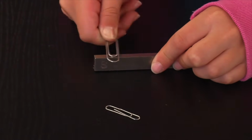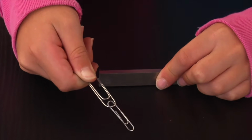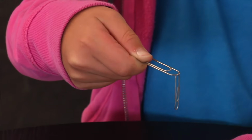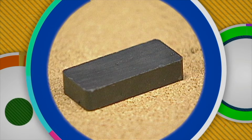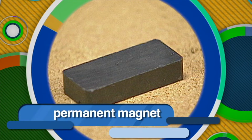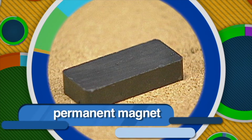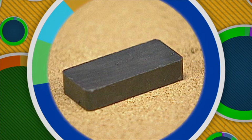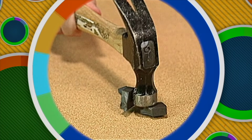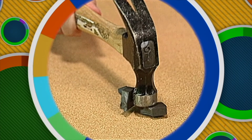Some metals are easy to magnetize, like paper clips, but they lose their magnetism quickly. They're called temporary magnets. Other harder metals are more difficult to magnetize, but they tend to stay magnetized, like this bar magnet. They're called permanent magnets. Permanent magnets can become demagnetized too. By striking them hard or dropping them, domains can be knocked out of alignment. Heating a magnet can also destroy its magnetism. It's also interesting to note that if a magnet is cut in half, it creates two smaller magnets with both a north pole and a south pole.